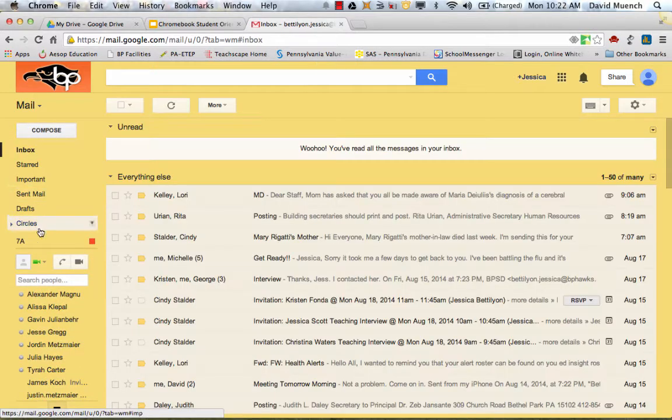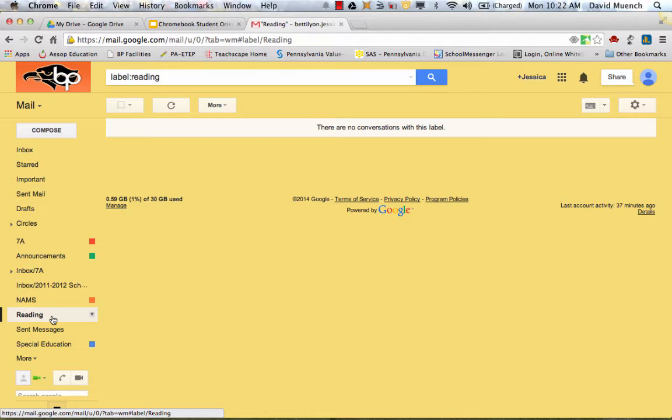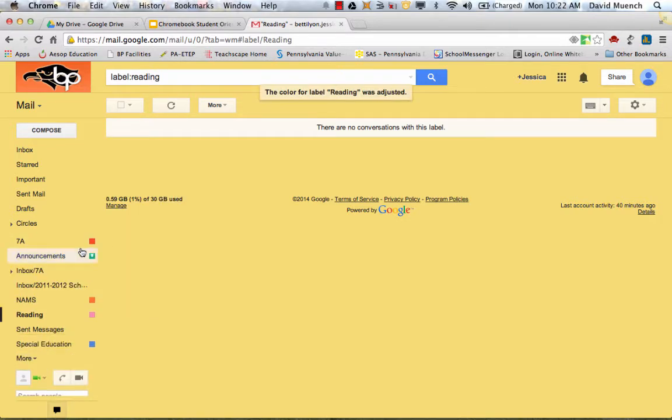Whenever you go back to your inbox, you will see your labels. Everybody should see them on the left-hand side of their screen. So you can see how I have reading listed. Obviously, I don't have any conversations in here, but do you see this little upside-down triangle? If we click on that, you can change the color of your label so that when it shows up in your inbox, you'll see that color next to it. So you have the choice to change the colors of your labels in your inbox. You don't necessarily have to do that right now, but I just wanted to make sure everybody was able to find where we create labels and create them for their subjects.